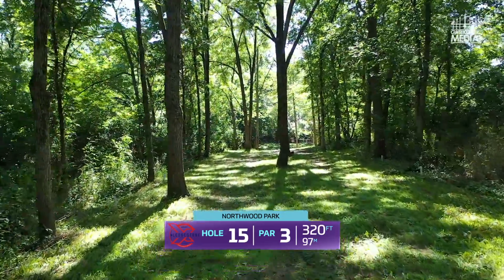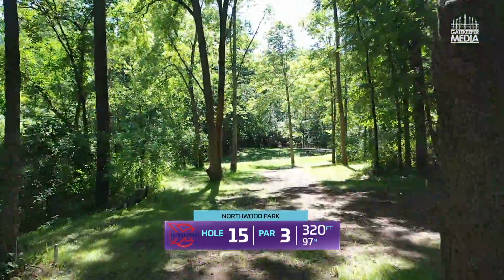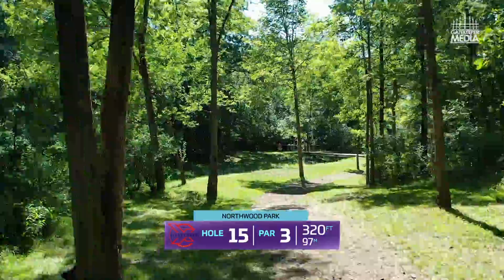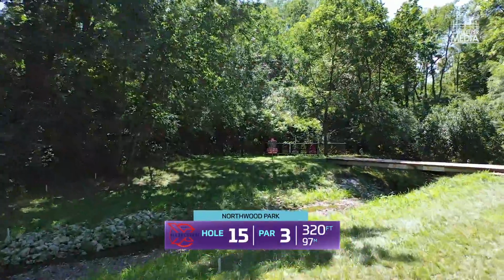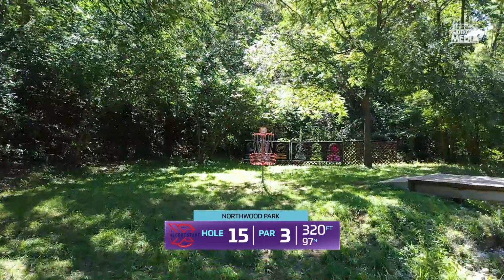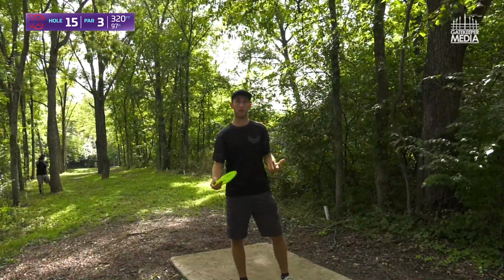Hole 15, 320 foot par 3. OB runs short, left and long. There is a fence about 20 feet behind the basket, so I'm going to be throwing a sidearm. I'm going to be throwing the aggressive shot, and if I go deep, I know that there's a fence backstop there. If I'm on target, I can hit that and drop and still have a birdie putt.